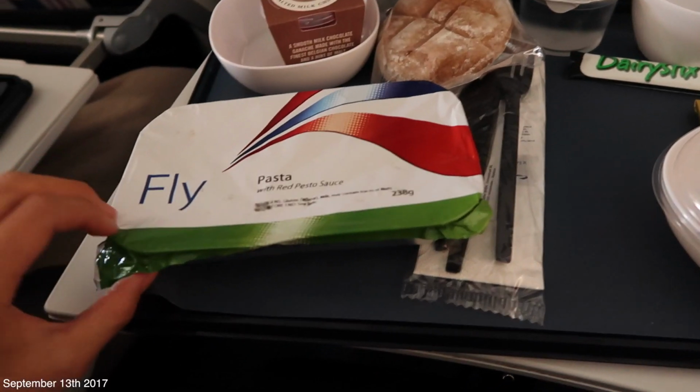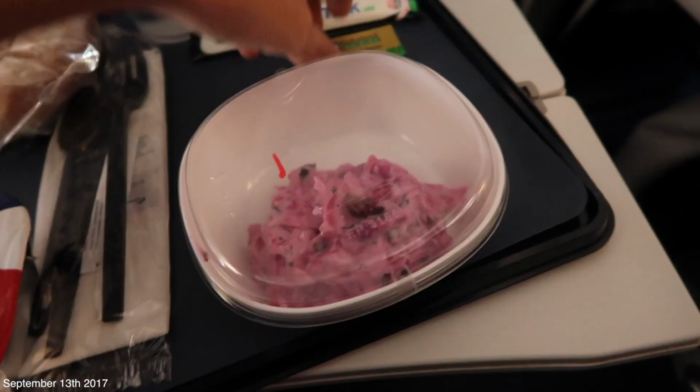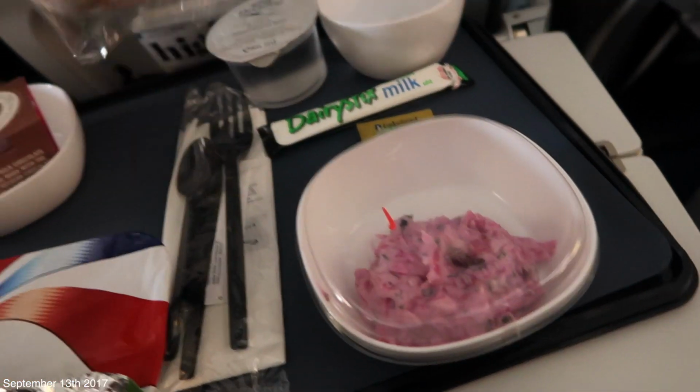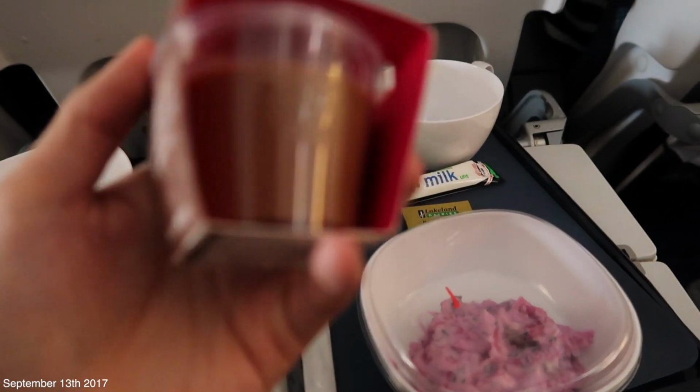I got my airplane food and I got the pasta. This is so hot. That's as best I can do. I don't know what this is. Some butter, milk in a tube, some water, a piece of bread, and a little pot of malted milk chocolate. Ooh, that sounds good.